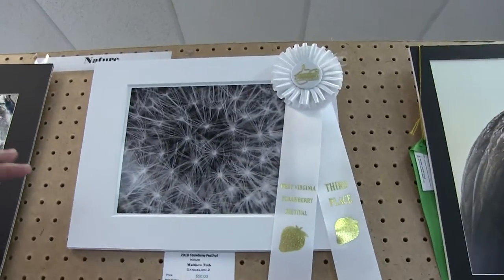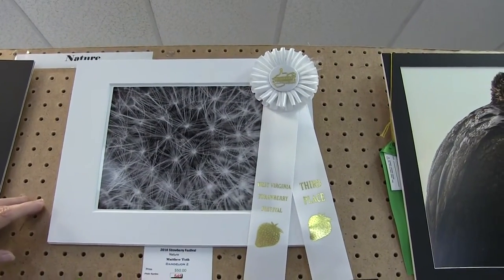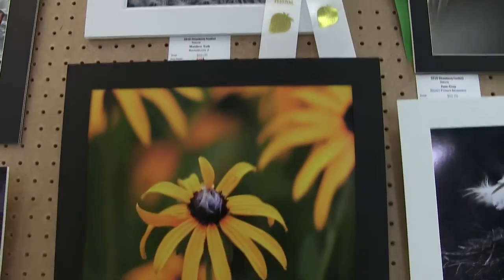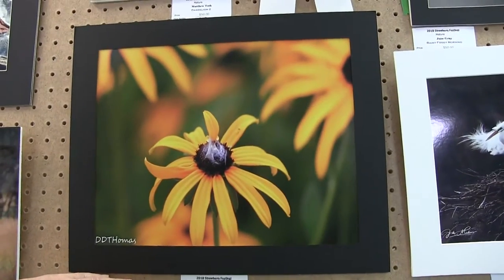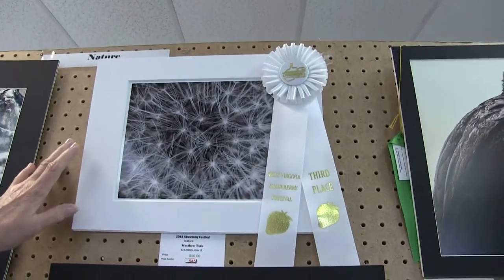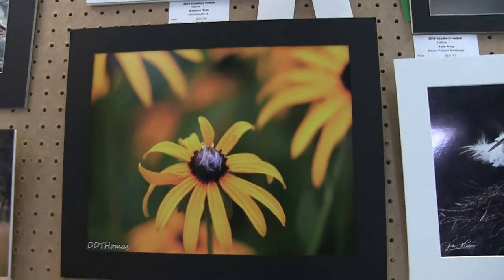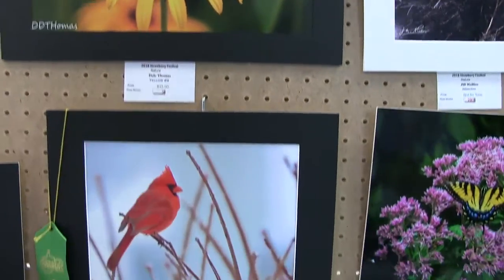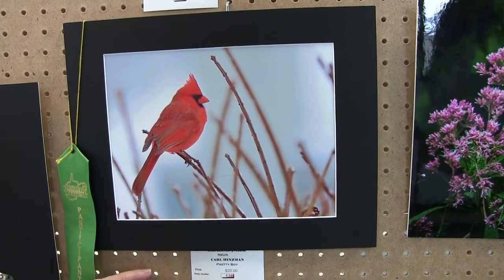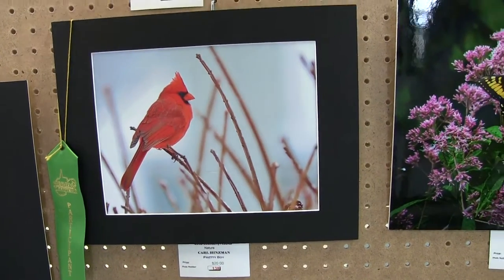Here is the third place winner, Nature, Matthew Toth, Dandelion 2. We also have Dale Thomas's Nature. Thank you, girls. This first one up here, third place winner, is $50. This one with the flower is $45. And the Cardinal, which is another participant ribbon, is Carl Heinzman, Pretty Boy, and it's $20.